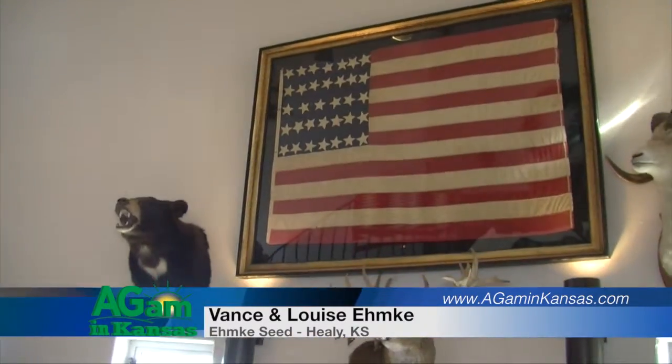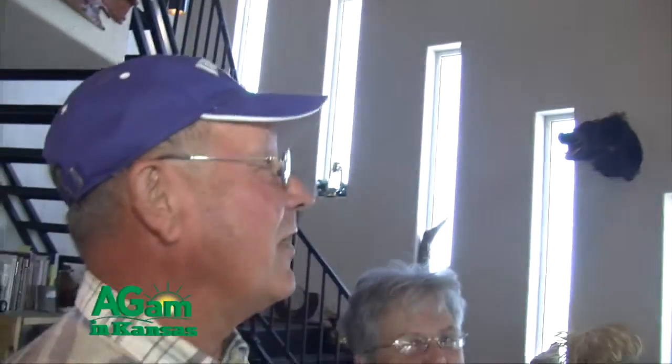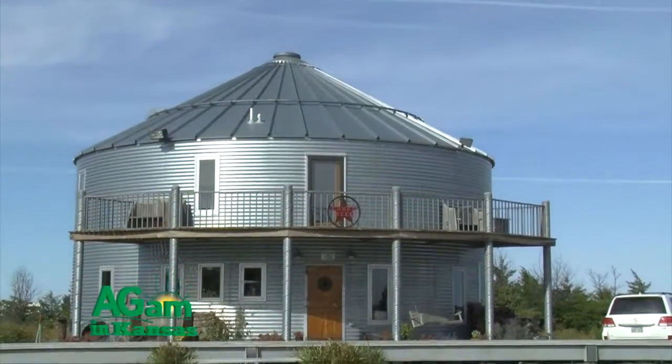Okay, the name of our farm at the FSA office is 34-Star Farms, and we thought, well, we ought to have a 34-star flag. That flag right there was used in 1861, 62, and part of 63. The significance of 34 stars is that Kansas became the 34th star on the flag. So we are the 34th state, and that's why we were excited to get that.